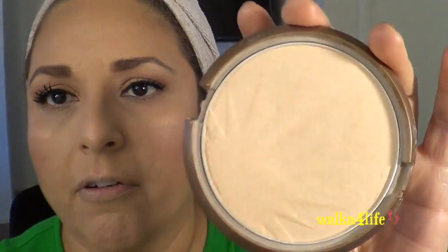Okay, we're going to blend that. I'm using a Real Techniques, I think this is a shader brush. No, this is a setting brush. Okay, then what I've been doing, what is this one called? This is Wet n Wild Icon, and I think it's Reserve Your Cabana. Hold on. Reserve Your Cabana is what it's called. The top fell off, but this is not in my project pan. Because this is such a safe highlight, I've actually been using it to set that, since the other one is a cream. And then also, because I don't go down the bridge of my nose, I use this for that.